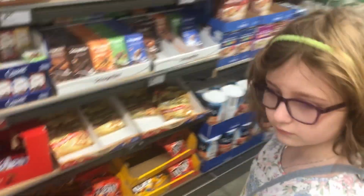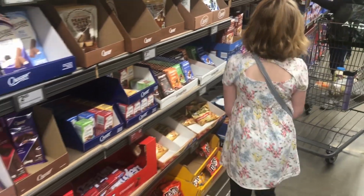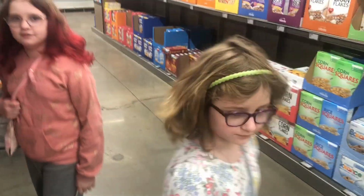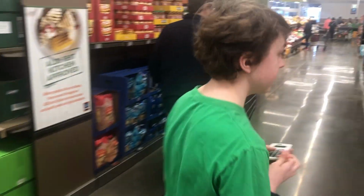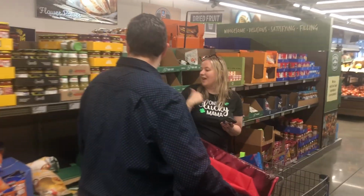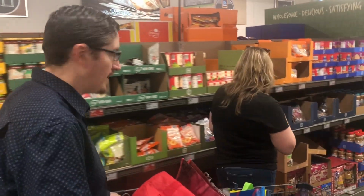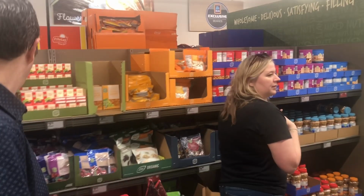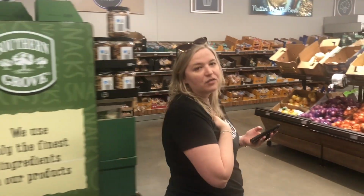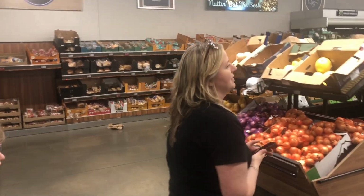Hey, Violet, what are you doing? I'm just... Don't look at the candy. Don't buy any candy. Oh, no, I love candy. No, I like that green one. You need to buy it for all this. So, Mom, what do we need to get next? Next, we need a bag of red potatoes and marinara.